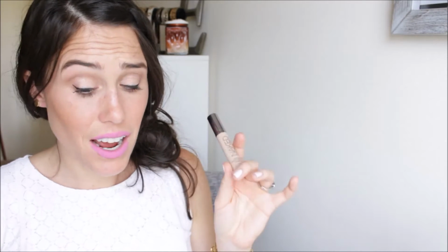I'm in the shade Light Neutral. Like I said, I really love it. It's been my go-to concealer. I haven't grabbed literally another concealer but that one.